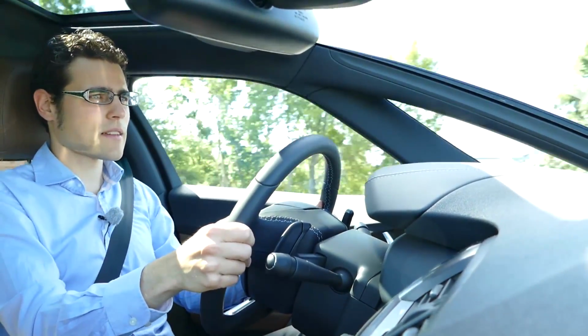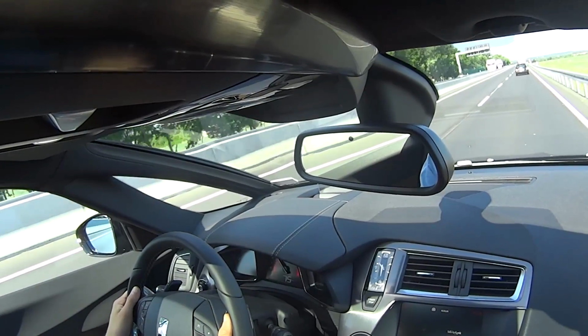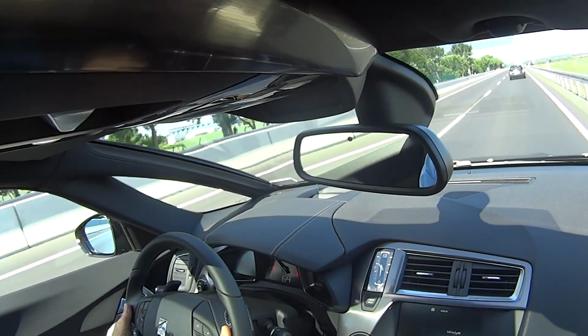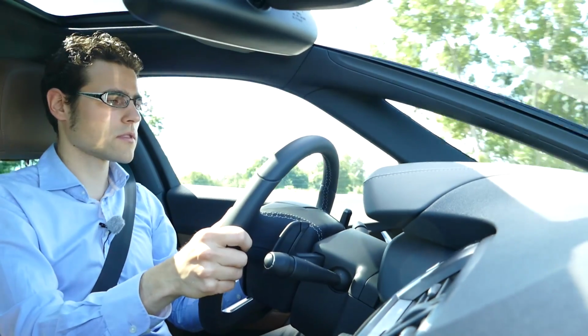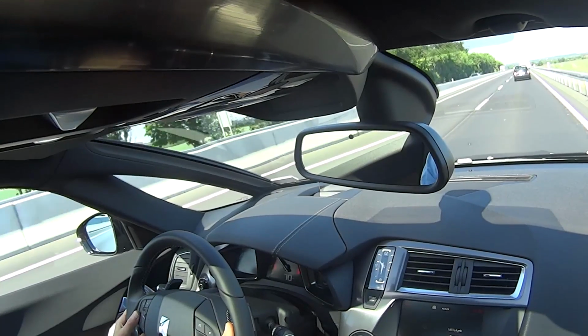Also, I think the car feels a little bit lower than the Citroen C4 just from the seating position. That's also a differentiation inside the model range. What else can we do here? We can test the cruise control. Let me set it to cruise. And then we can control it with the left side here of the steering wheel.